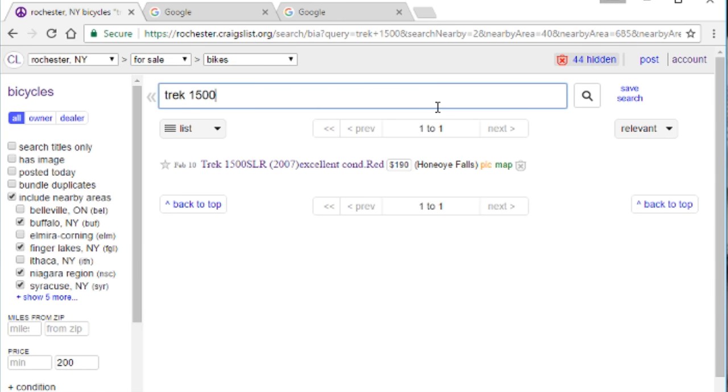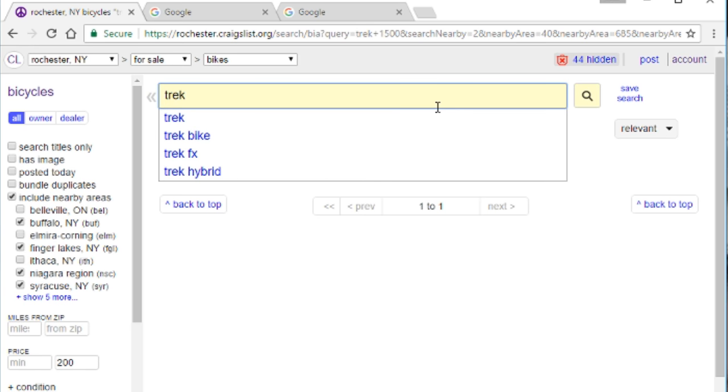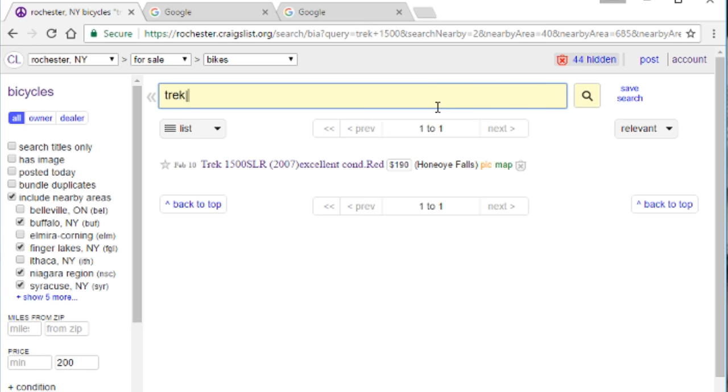Now let's say I want to look for more bikes than just Trek. Let's say I'm interested in a lot of different higher end bikes. So not just Trek, I want to say also Specialized. And I can use this pipe character. This pipe character is located on your keyboard right above your enter key. There's a slash, and it's on the same key as the slash, but you have to shift it, and you get this little pipe character.